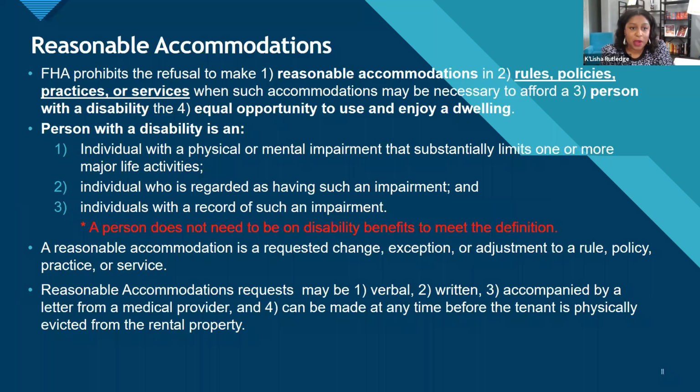So I just talked about reasonable accommodations, but I wanted to give you a little more depth about it. FHA is the Fair Housing Act. It prohibits the refusal to make a reasonable accommodation in your rules, policies, practices, or services when such accommodation may be necessary to afford a person with a disability the equal opportunity to use and enjoy a dwelling.